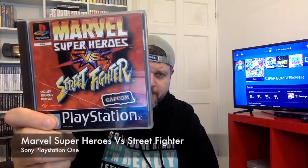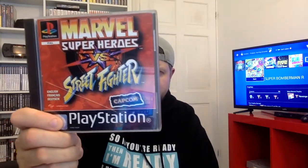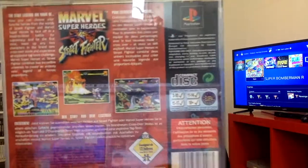So the next one, it's another Street Fighter game, but it's one of these crossovers, and again, it's an expensive game. If you look on eBay, people ask stupid money for this. Again, CEX asked stupid money for this as well, and I'm just really glad that I got hold of it. And it is Marvel Superheroes versus Street Fighter. And as you can see, there is a big crack across the front. I do have spare cases, so I will be reboxing this at some point. But again, look at that, guys.